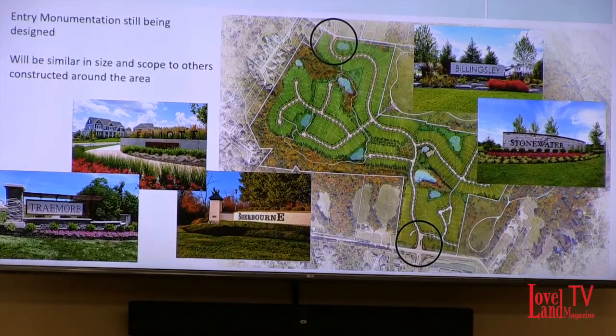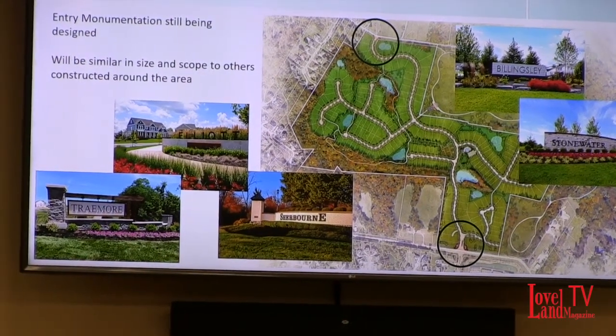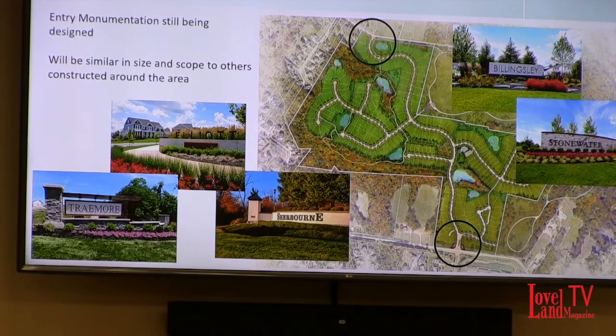At each entrance, we wanted to create an inviting front door to the neighborhood. So we're still working on the monumentation. It's going to come down the road, but really, it's going to be similar in size and scope to other entry monuments that we've built around here.